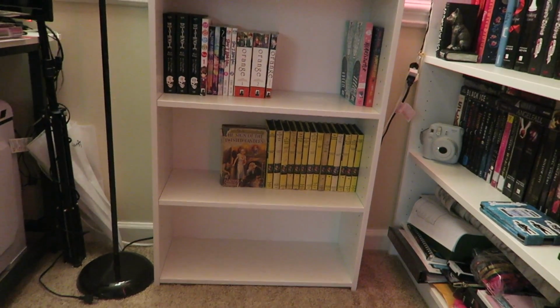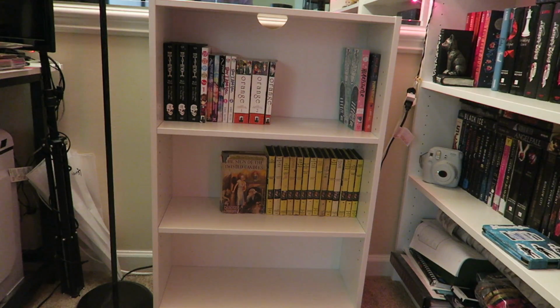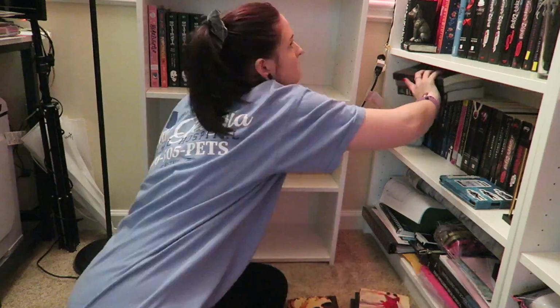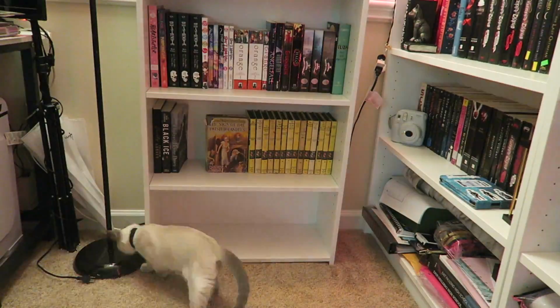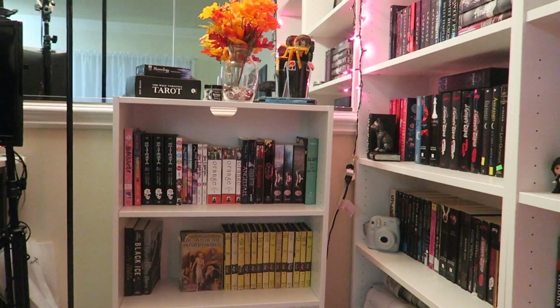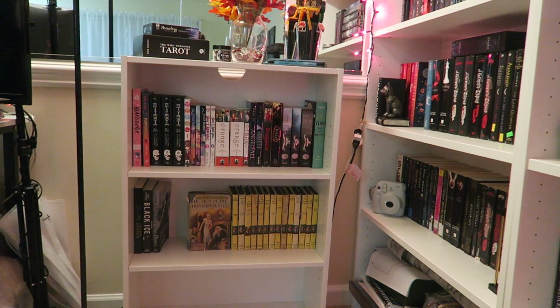That's what it looks like so far. I don't have that many Nancy Drew books nor manga, so I may just put extra books that I didn't have room for down here too. Okay, now I really like the way it looks, and I still have the whole bottom shelf to put books, so I'll be able to get more books.